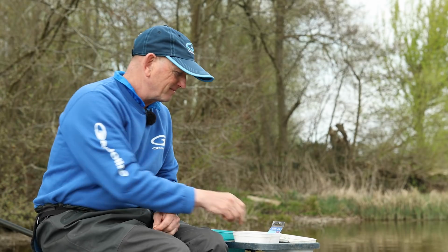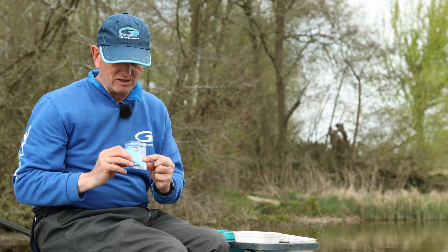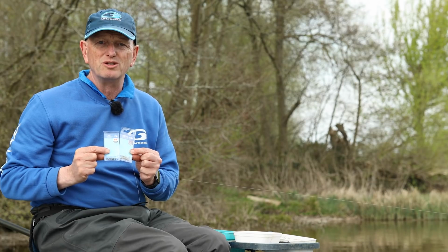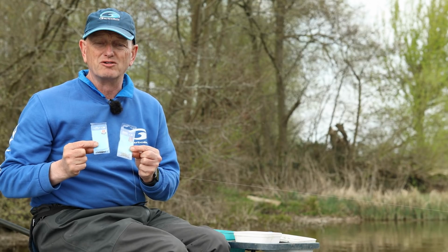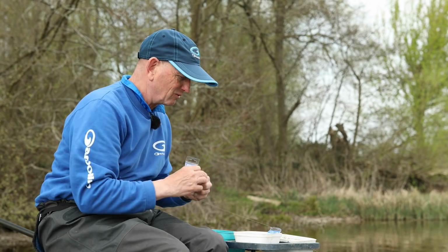It's quite easy. All you need are two elements. There you go, that's it. You need some micro beads, glass beads. Plastic beads are no good because they end up actually splitting or just wearing through. American snap swivels and micro beads. That's all you need. So what I'm going to do is show you exactly what I do with this rig.